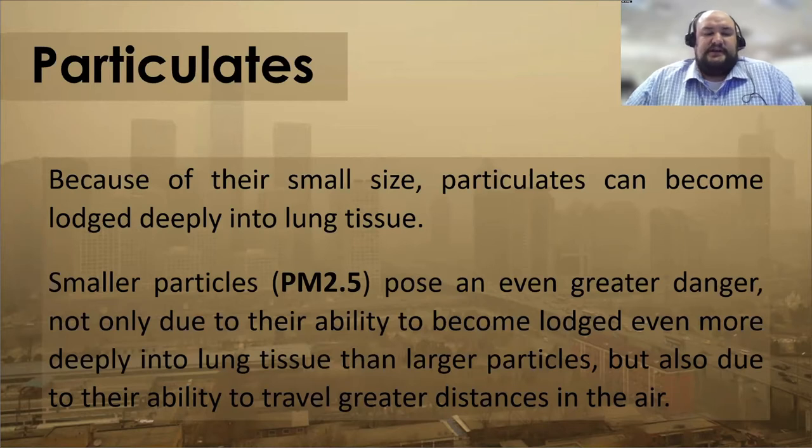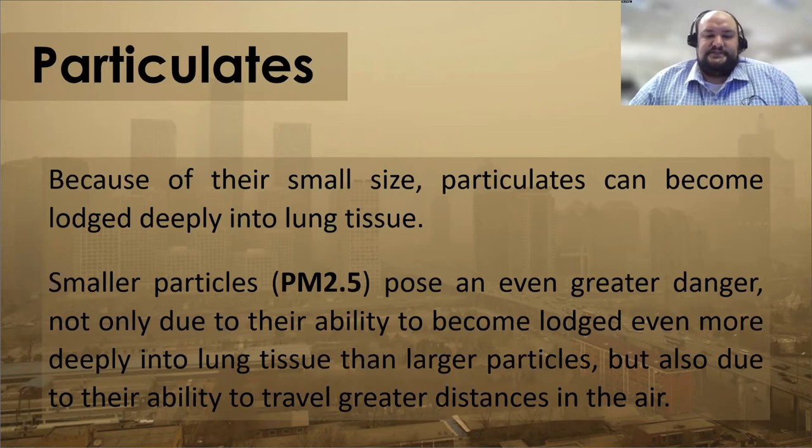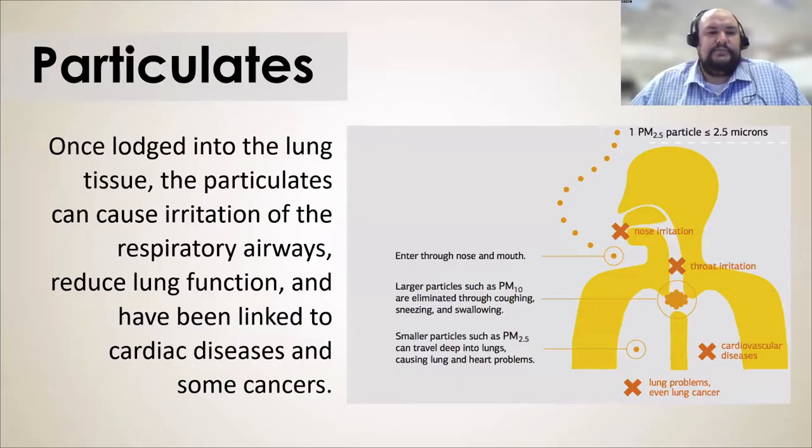Because of their small size, particulates can become lodged deeply into our lung tissue. This is more of an issue with the much finer PM2.5 particles, because they can lodge more deeply into our lung tissue, and the lung tissue of wildlife. They pose an even greater danger, not only because of that, but also because of their ability to travel greater distances in the atmosphere. They're much easier to become suspended and then transported through wind and gusts.